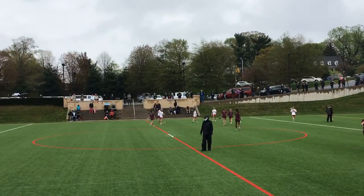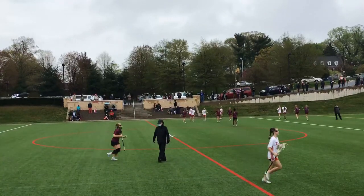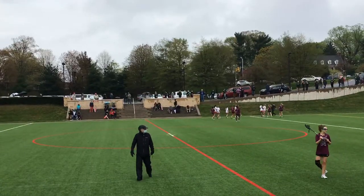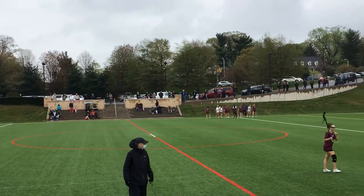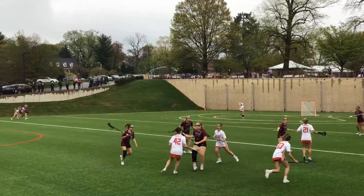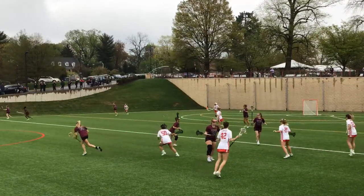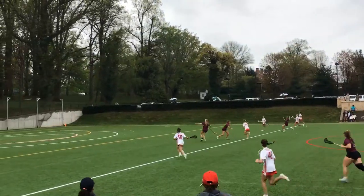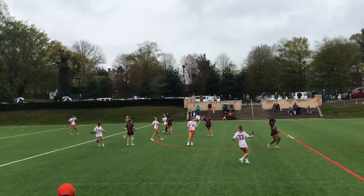Timeout is over. Severn is up 5-4 with about 18 minutes left in the half. Whitney Robinson with the ball in the goal. Ooh, huge pass up the field. Oh. I'd say that was crazy face.